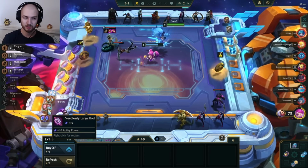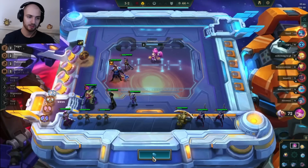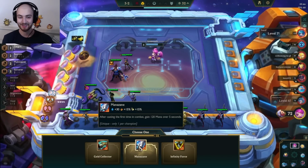But at this point, we're just building solid AP items, pretending we're going to play Lux carry, even though she doesn't exist anymore. I don't really love any of these, so I just roll. I hit Portable here, which I think can be a lot of good stuff, but I actually don't really like any of these options very much.